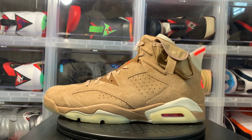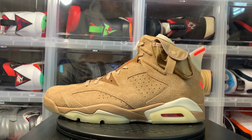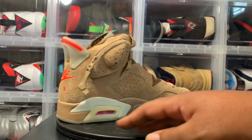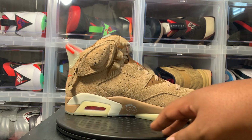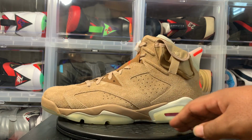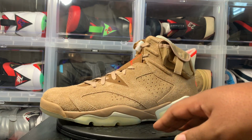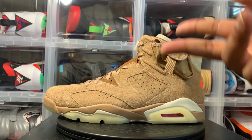At number 9, we got the Travis Scott 6 British Khaki. This was a shoe that I didn't even really want for real. When I first saw the pictures and stuff, I was like, nah, bro, I'm good on that. I'm not rocking with it. Y'all can keep that. I still need the green pair, but Soul Steals had them, and they had them at a very reasonable price. So I was like, you know what? For that price, I'll check them out, see them up close, and see how I feel about them. And man, I really like this shoe. There's a lot of details and intricacies that I didn't know about actually on the shoe until I actually got it in hand. But this shoe is fire. I was ultra mega super duper sleep on this joint, man. Shout out to the fine folks at Soul Steals for blessing your boy with this pair. Travis Scott 6s at number 9.